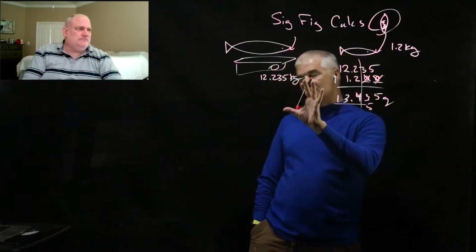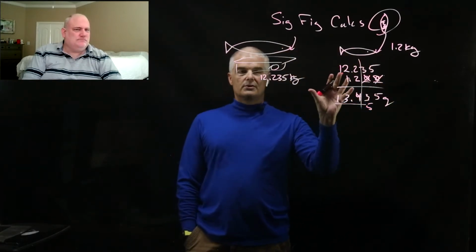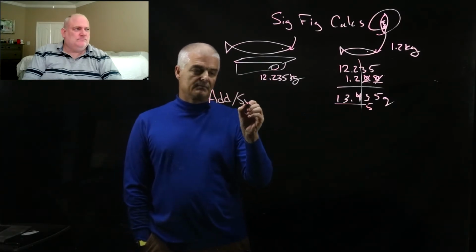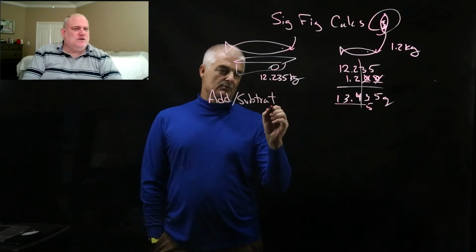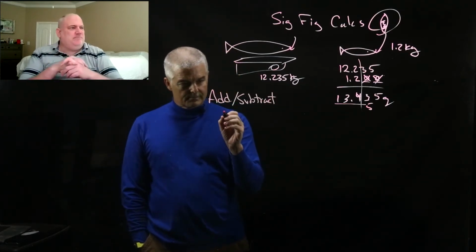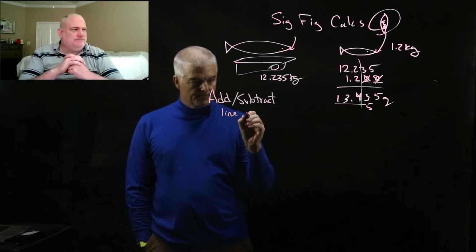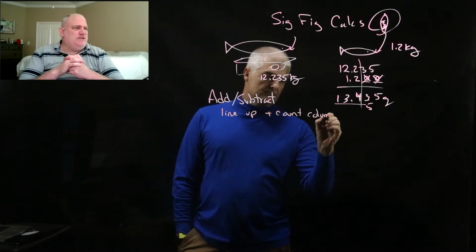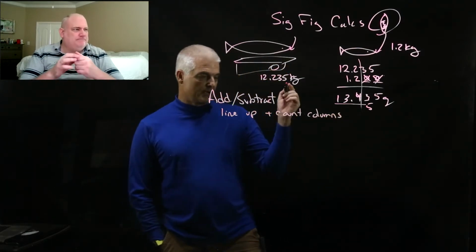So that leads us to the first rule when you add and subtract significant figures. What would you say, Mr. D? What's the rule? For adding and subtracting, the rule is line up and count columns. And probably the best way to do this is by doing another example. Okay, let's do it.